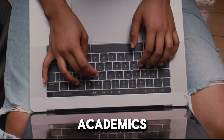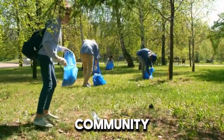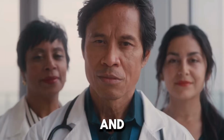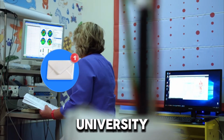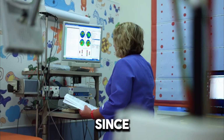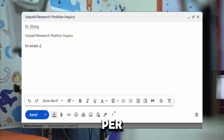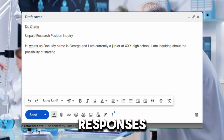Apart from having good academics, BSMD programs also expect students to engage in lots of shadowing, community service, and research. This will show them if you're truly committed to being a doctor and serves as a secondary metric. If you're looking for research, consider cold emailing local professors at your university. For cold emailing, make sure to email lots of professors, and I mean around 30 to 50, since not every professor responds or even reads an email because of how many emails they get per day. I had to email around 30 professors before getting 1 or 2 responses.